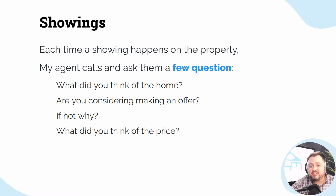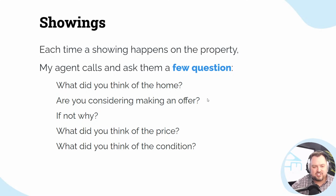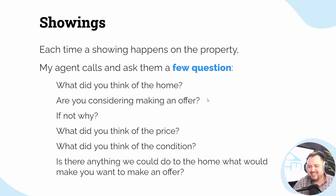What do you think of the price of the property? And what did you think of the condition of the property? And lastly, is there anything we could do to the home that would make you want to make an offer for it? Let's talk about these questions. They are so important. What did you think of the home? Open-ended question. I want to get feedback on that. I want to know what they thought.